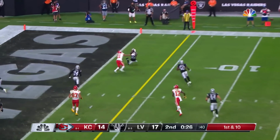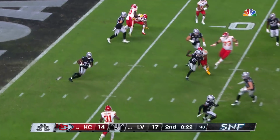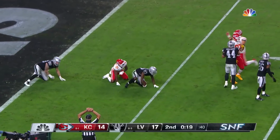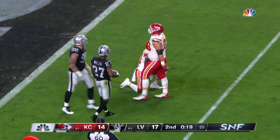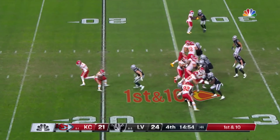Deep in the pocket. Throws, and it's going to be picked off at the 3-yard line. That's Trayvon Mullen, who made the big earlier play, and Mullen will be taken down inside the 5-yard line. Somebody will ask the question. Blame game going on.